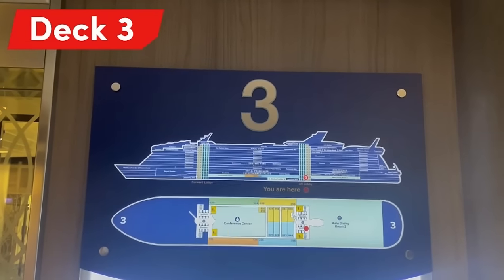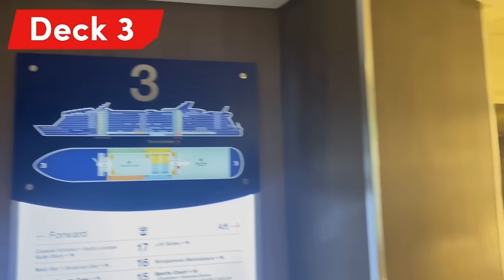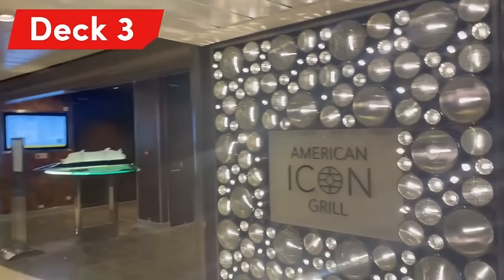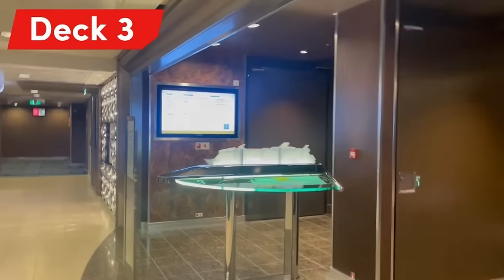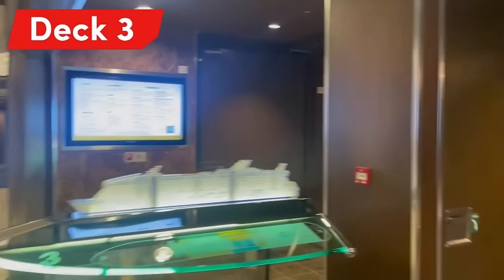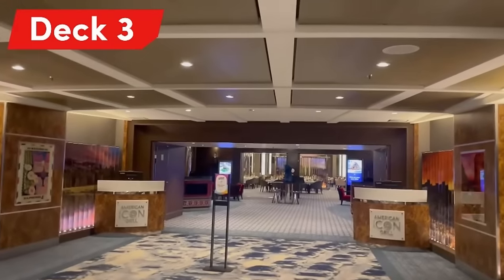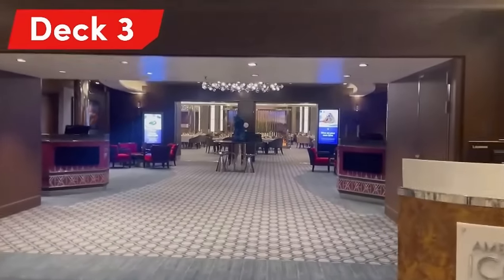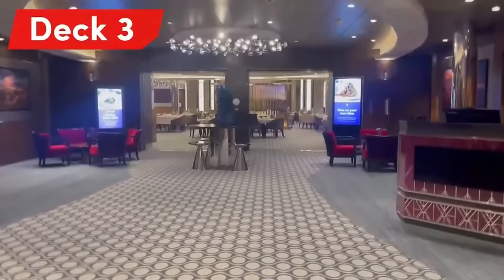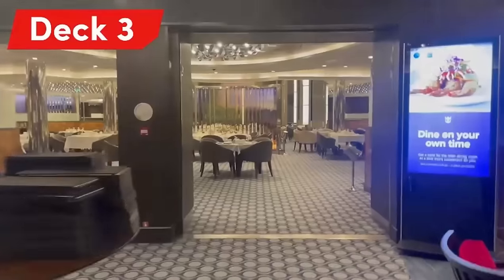We are going to start today's tour on deck 3 in the aft end, where you're going to find the main dining room, the American Icon Grill. There are 3 main dining rooms on this ship, and they are all in the aft end on decks 3, 4, and 5. They all look about the same, so we're really only going to look at this one, and we'll skip the ones from decks 4 and 5.